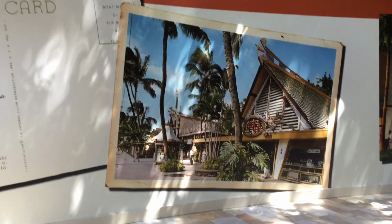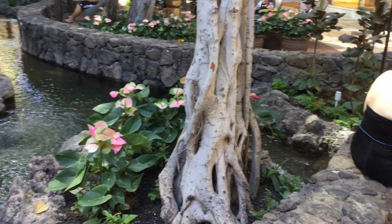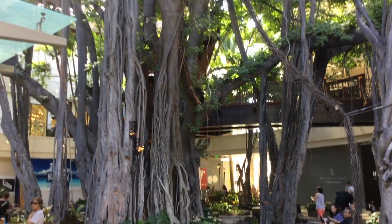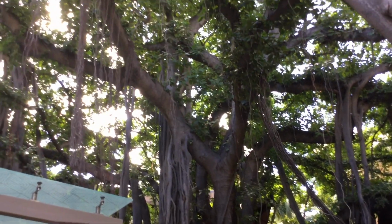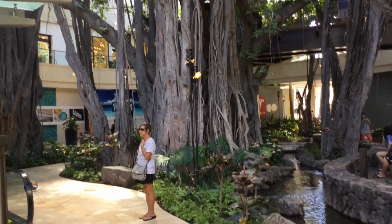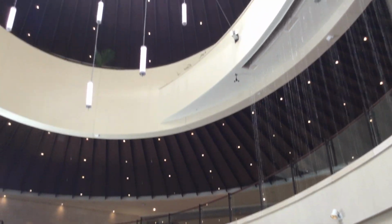A lot of you remember the old International Marketplace, and they've redone it completely. They preserved the major trees and the flavor of the International Market, but they've redone it into a modern shopping center, and we're here to buy some gifts for family and friends. Yes, the International Marketplace has come a long way in Honolulu, Hawaii.